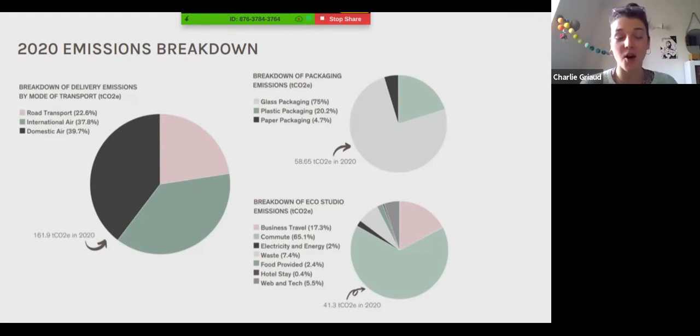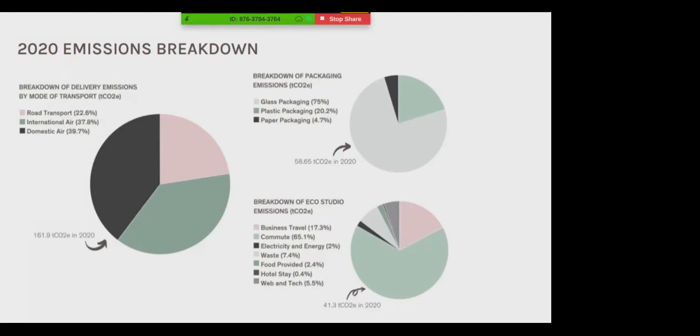So I think offsetting comes hand in hand with some strong reduction targets based on the science and based on the figures. Zoe. Yeah, I really agree with that. And we're very much looking at ways we can reduce. And I'm sure there's others. And if you can, it'd be great to kind of debate those at the end.